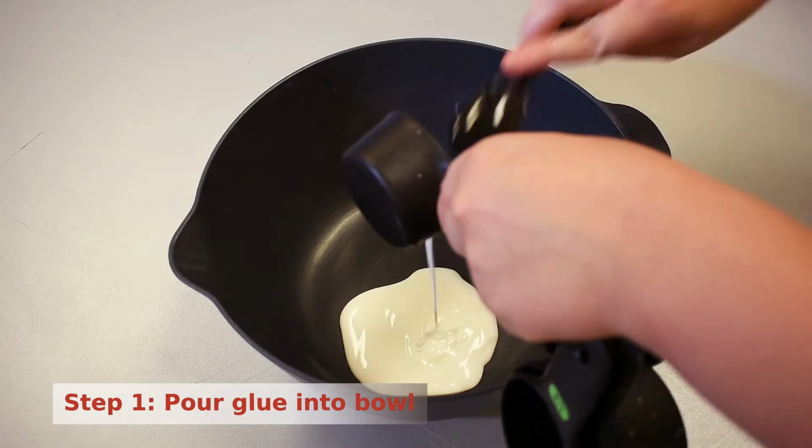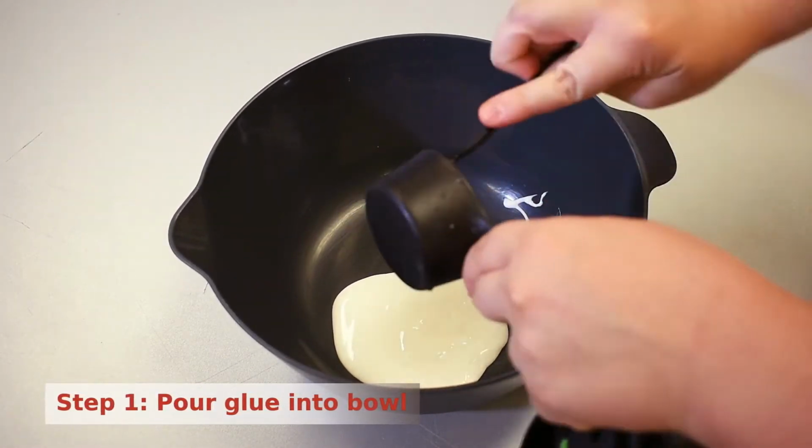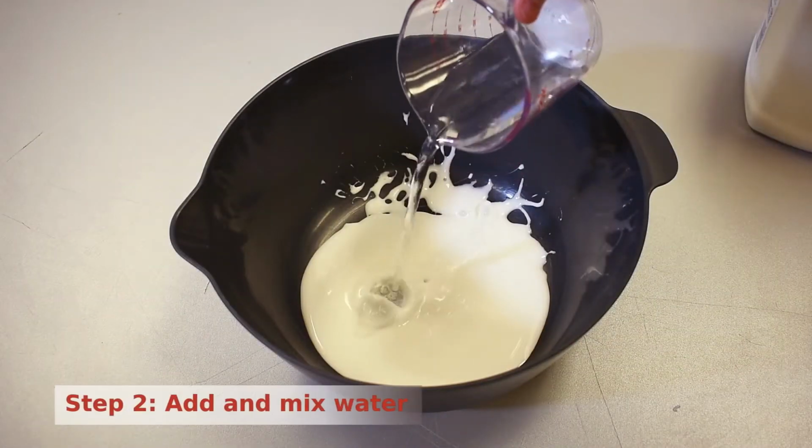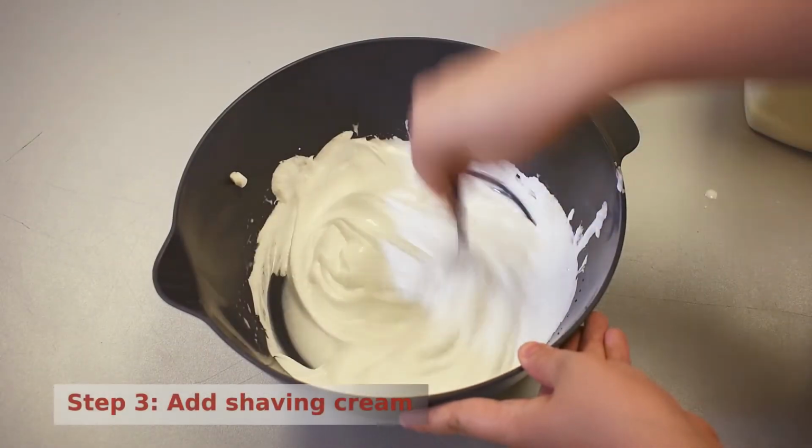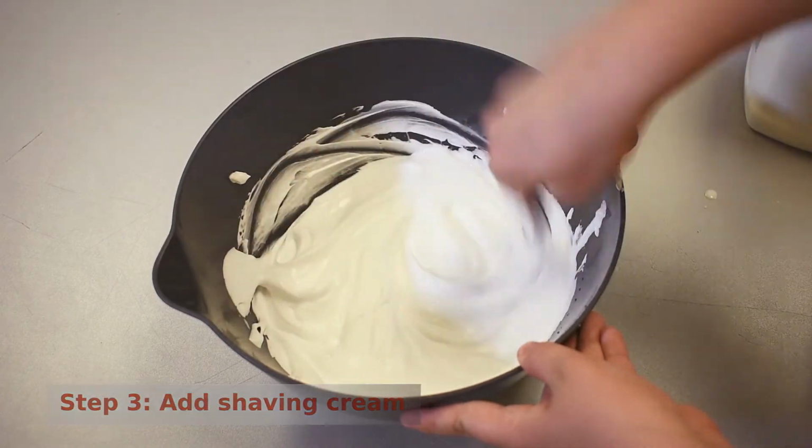Step 1. Pour 2/3 of a cup of Elmer's white glue into your mixing bowl. Then add the water and the baking soda to the bowl and mix together. Step 3. Add the shaving cream to the bowl and mix that together as well.